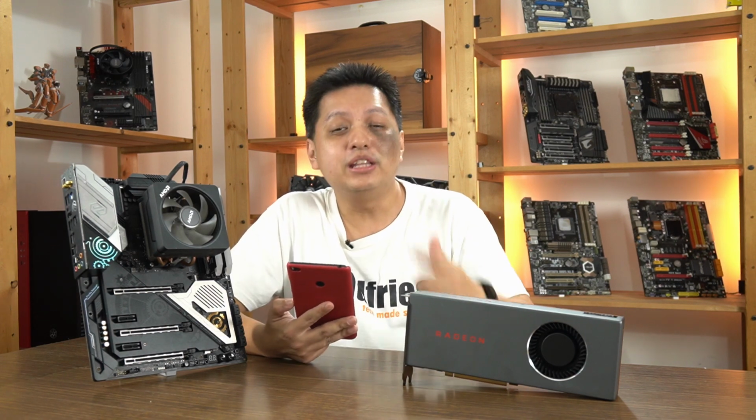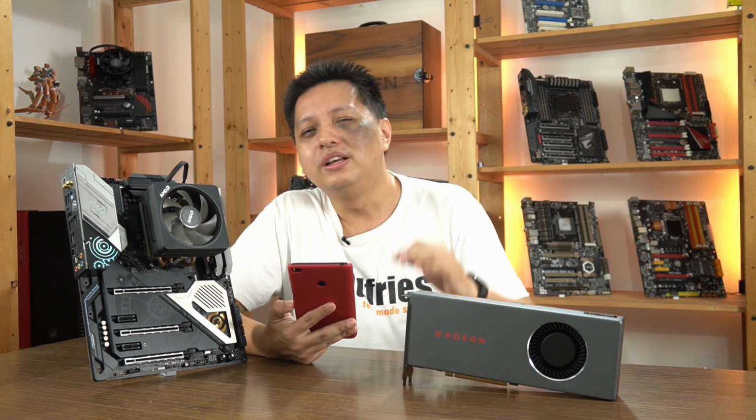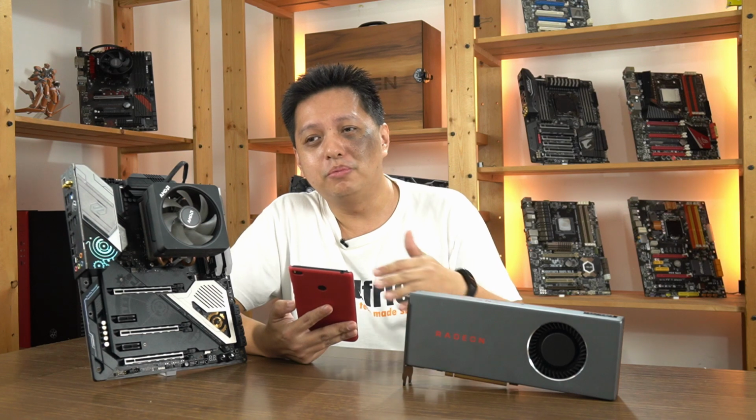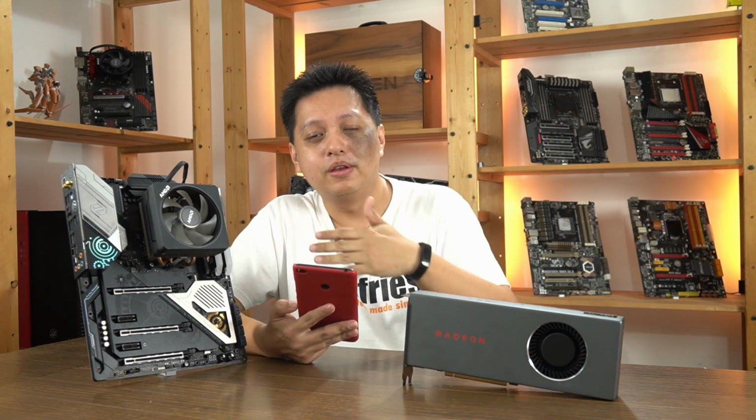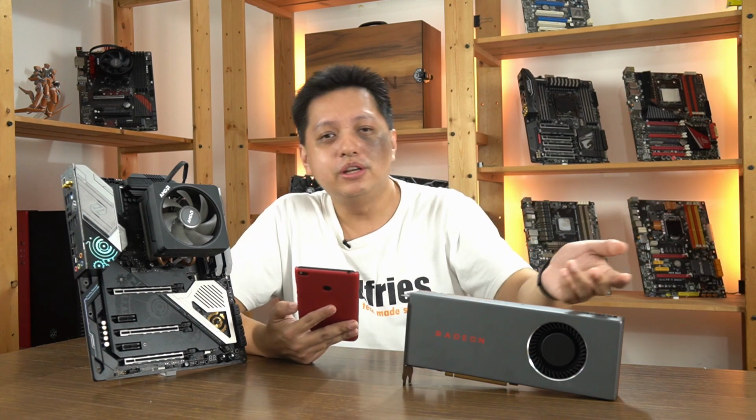So basically, it is true, but it is limited to certain conditions, and more often than not, this is a condition where people don't play at. People play at 1080p and above. You buy a card like this to play at medium or higher settings at Full HD, 1440p, and whatever, depending on the game settings.